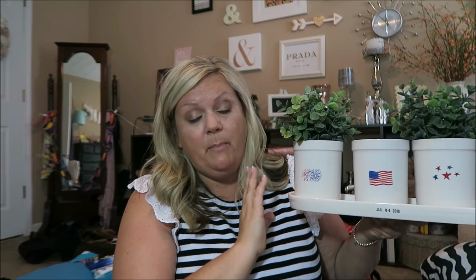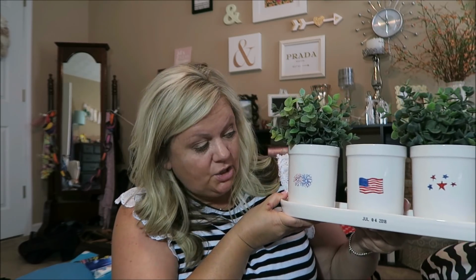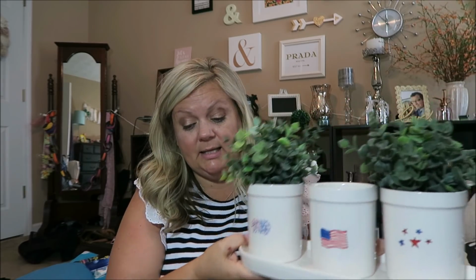And this is something I can use for years down the road, pack it up, put it away, bring it back out next year. So freaking cute. I love it. So excited that I have these. But that's it for my little Rae Dunn haul.